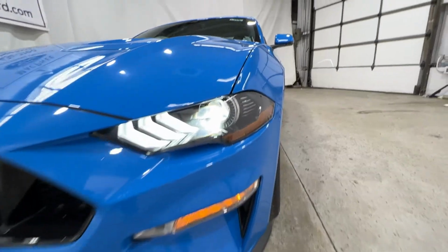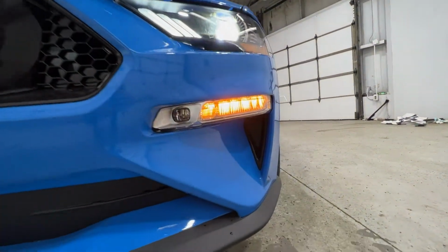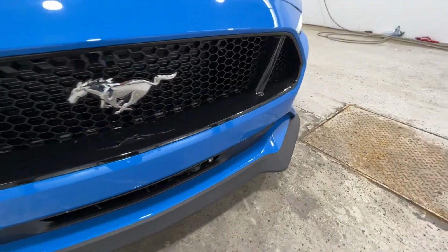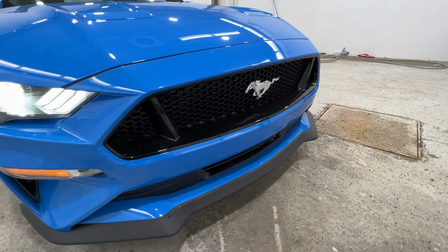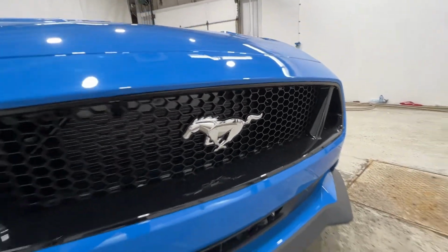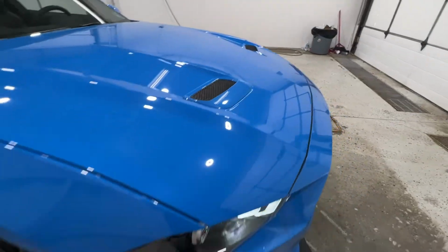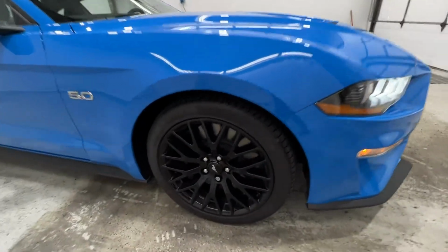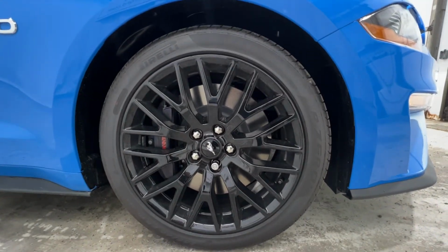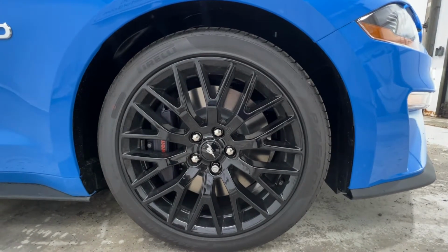But starting up front, we do have these full LED headlights, which is standard on Mustang, as well as your fog lights and your turn signal down there. You do get an extended front lip with the GT Performance package, as well as the GT specific grille with the pony logo right there. We also have these functional heat extractors there in the hood. And part of the GT Performance package, you do get these 19-inch gloss black aluminum wheels. It's on a 255/40 tire. It's a Pirelli P0 summer tire.